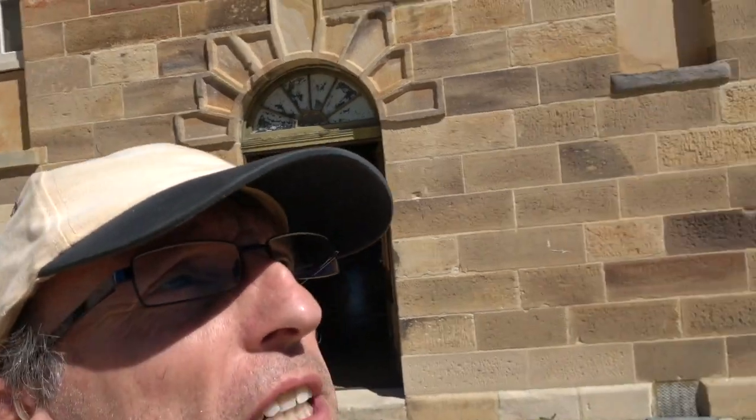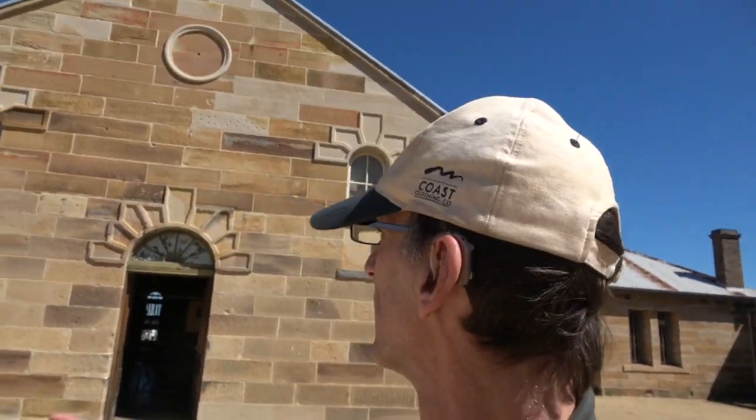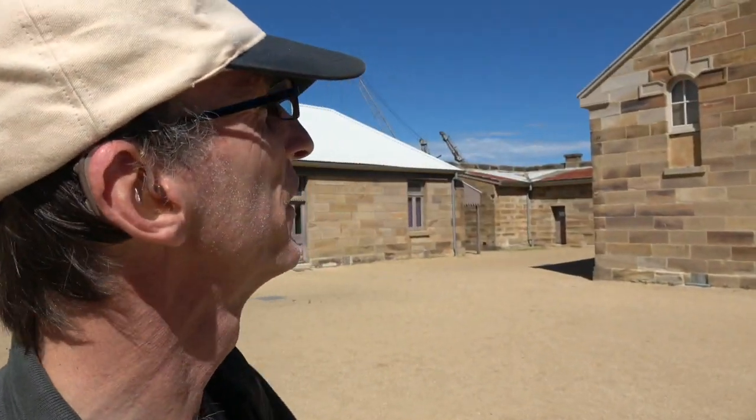Yes, the patrols are around. They didn't have helicopters back in those days when the convicts were here. There's somebody organising something in there, so I walk away because obviously getting ready for some sort of event. But this was the reformatory girls' school. What they taught them here, I don't know. But as you can see, these barrack buildings were convict quarters.